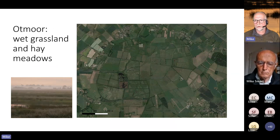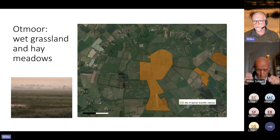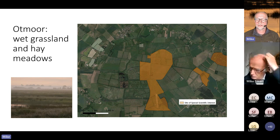And then over at Otmoor, where the RSPB has recently established quite a large reserve, the curlews are also doing better. The Otmoor Basin is one of the tributaries of the Thames. The River Ray flows through the Otmoor Basin. It's a natural saucer, and it extends for about 1,000 hectares. A lot of it was drained for arable farming in the 70s and 80s. But a site of special scientific interest survived with some really nice hay meadow habitat.